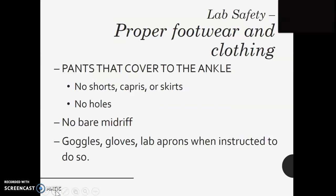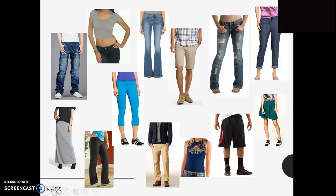You also need to wear pants that cover down to the ankle. So no shorts, capris, or short skirts. Those also can't have any holes in them. They need to be entire. No bare midriffs. And you're going to have to wear goggles, gloves, or lab aprons when instructed to do so.